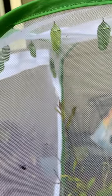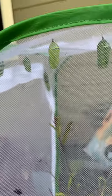Hey y'all, I just want to come on here real quick. I think we are done with caterpillars. And I apologize because I wanted to capture one of these turning into the chrysalis. I was able to last time we had a bunch.